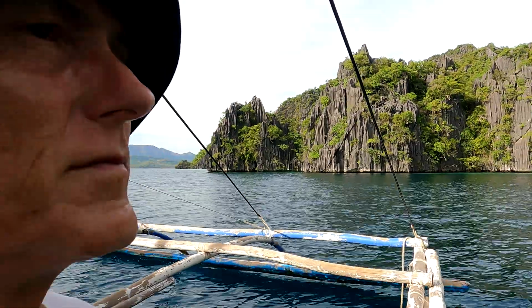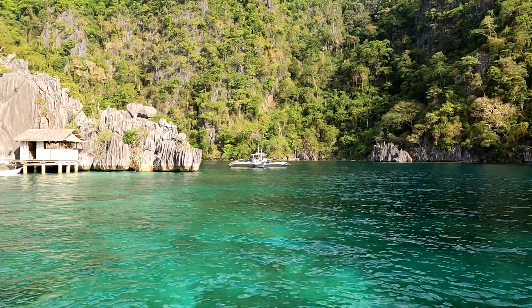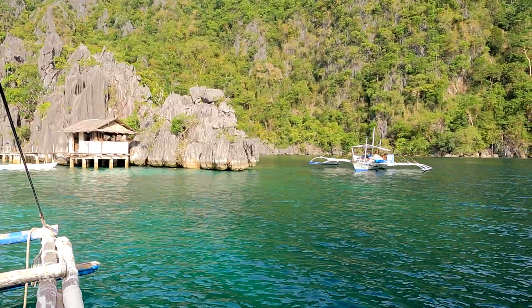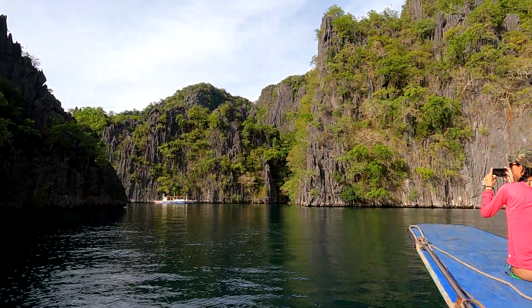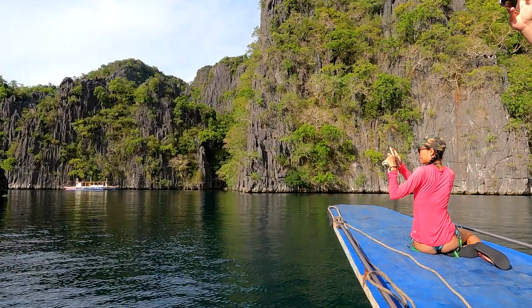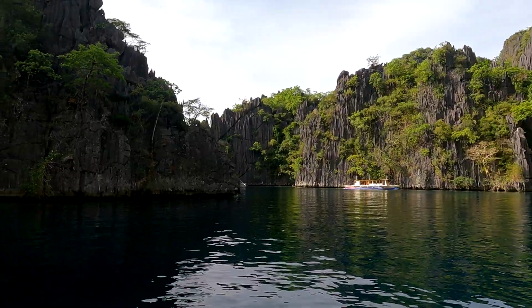I think this is called the Twin Lagoons. We're going into the second one now. These are limestone rocks you see here. And it's not very deep here. I've never seen anywhere exactly like this. It's like a mix of Halong Bay, El Nido, a little bit like Railay Beach in Thailand, more exaggerated.